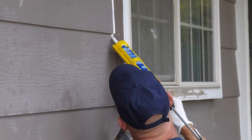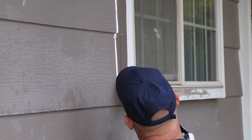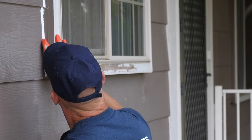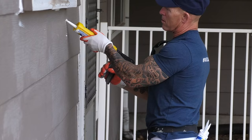So I'm getting everything ready to start my prepping, and I always like to carry multiple tubes of caulking with me so I don't have to keep walking back and forth when I run out of caulking. So I'll keep two tubes in my pockets, and then I'll start off with a tube in my caulking gun.